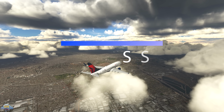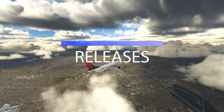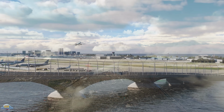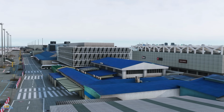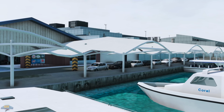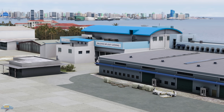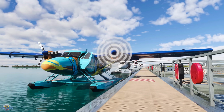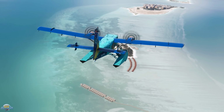Taxiing over to this week's release news. In our first release for the week, and this one is from FSDG, who released a big bundle pack of the Maldives. The Maldives are found in the Indian Ocean south of Sri Lanka, and the Maldives is the smallest country in Asia with a population of only 500,000+ people. It's the second least populated country in Asia. The Maldives are known for their magical tropical islands, picturesque beaches, and a great climate all year round.